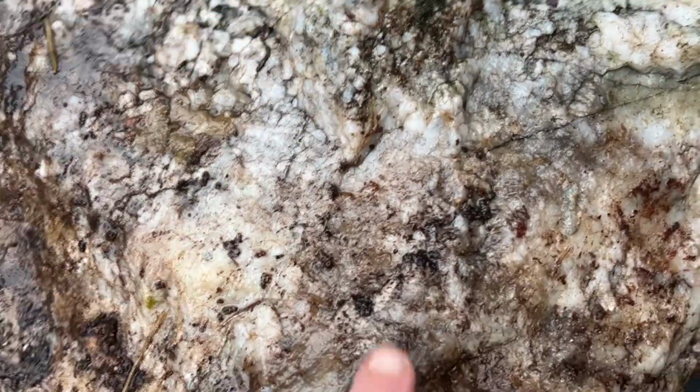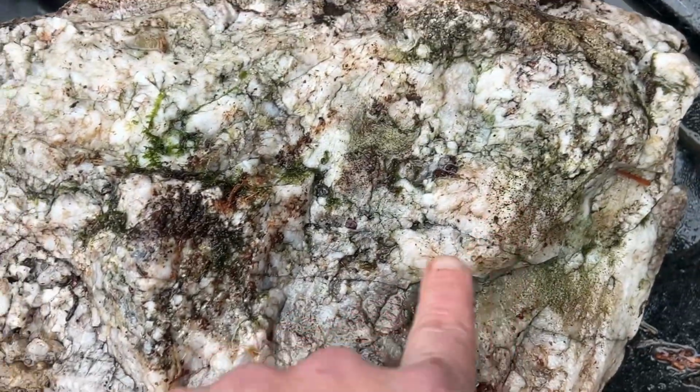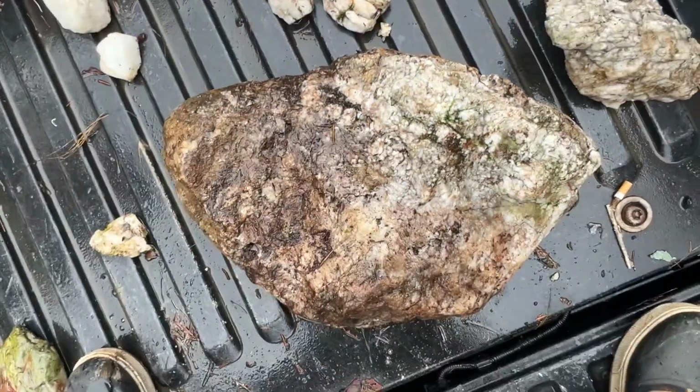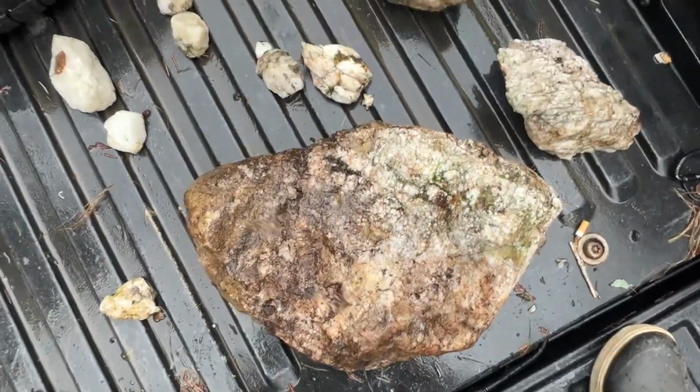But this was tough. I had to roll it down the hill. I didn't do any filming because I had to roll it down the hill. But we'll look at it on a nicer day. I'll clean it up. And it was shimmering. It was beautiful. It was shimmering.